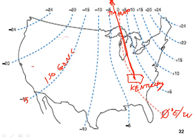Out here on the west coast, we have east magnetic variation. But look out over here, this is the opposite. This is actually west magnetic variation.